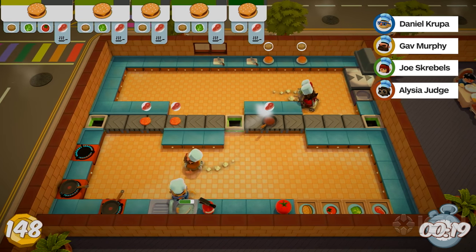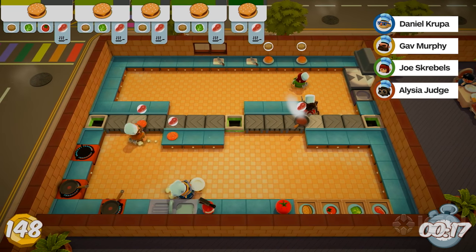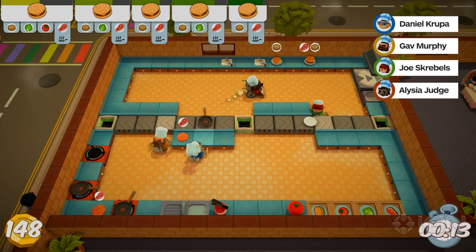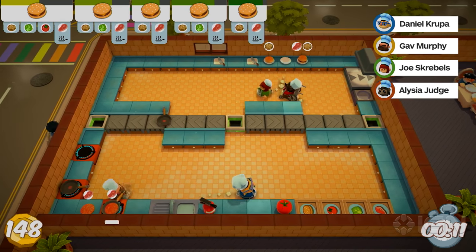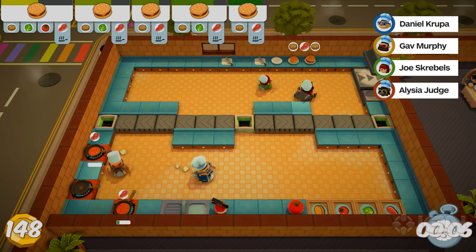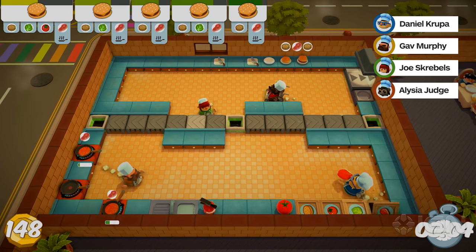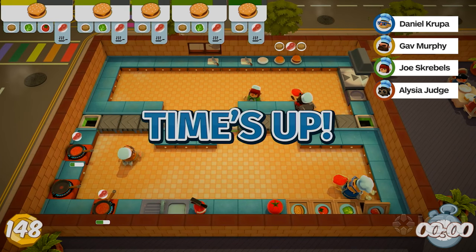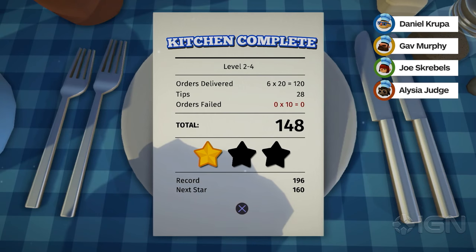I got it. Oh, shit. That's too many things to give to me. I've got it. Oh, that's too many things, in my defense. Oh, get that pan. Right, here we go. This is what I imagine inside of your head is like. Like, taking out the bins. What do we do? Oh, one star!